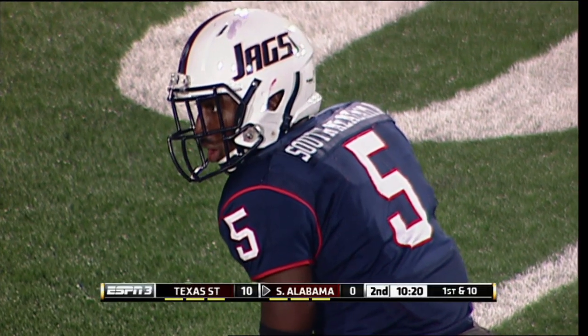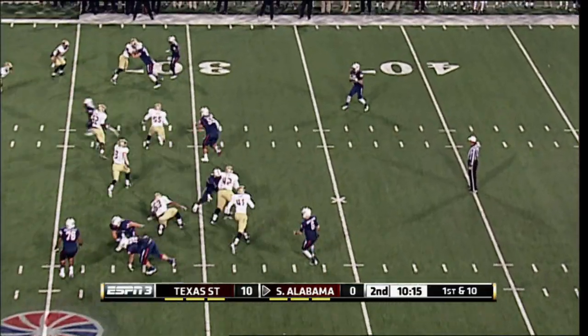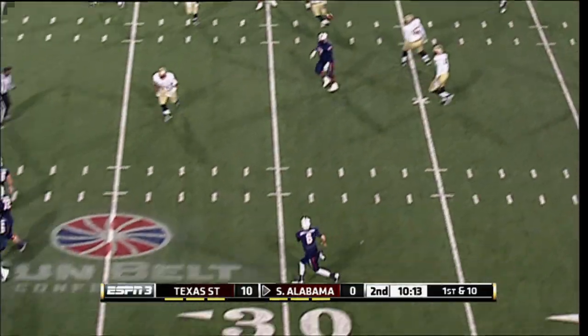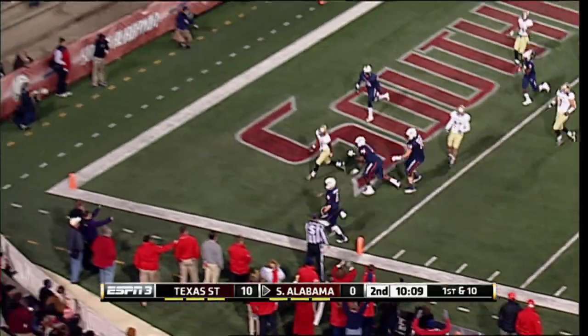Trips bunch to the right for Vaughn. One receiver left. That's Woodson. Vaughn throws in the flat, pass caught at the 35. Trick play. Throw back to Vaughn at the 25. He's got blockers in front of him. The 15 to the 10 to the end zone for the touchdown.